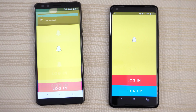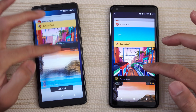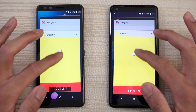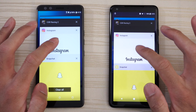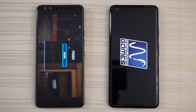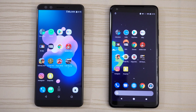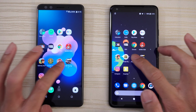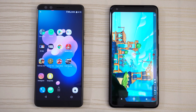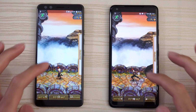So let's take a look at the multitasking of both phones. Everything is in the background. As you can see, now on paper U12 Plus has the advantage, having 6 gigs of RAM. Pixel only has 4, but let's see what happens. Instagram, good to go on both. CSR, paused and ready to resume on both. Pixel 2 lagging a little bit. Angry Birds 2, ready to go on both phones. And again, Pixel 2 lagging. Temple Run 2, ready to resume.